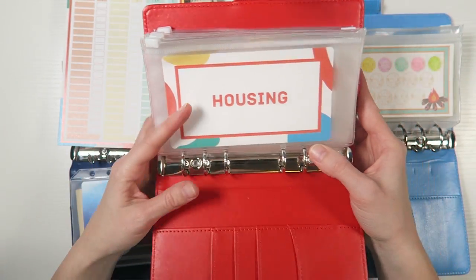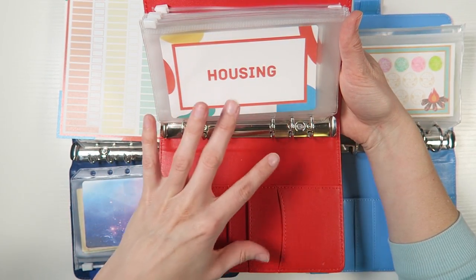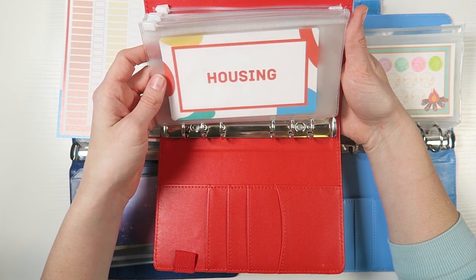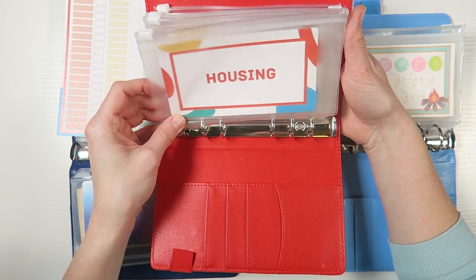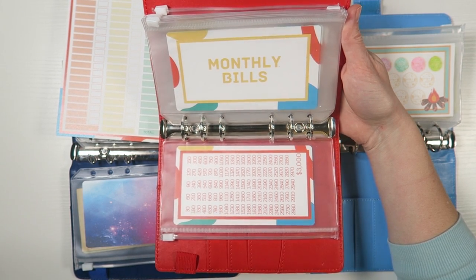So how I'm going to use this, I'm not currently a month ahead on all of these categories. So we're gonna be using it, but also trying to save to get a month ahead. So for housing, that's like for my rent. For you, it could be for your mortgage. We'll talk in just a second about how to use the back if you haven't seen me use these before.